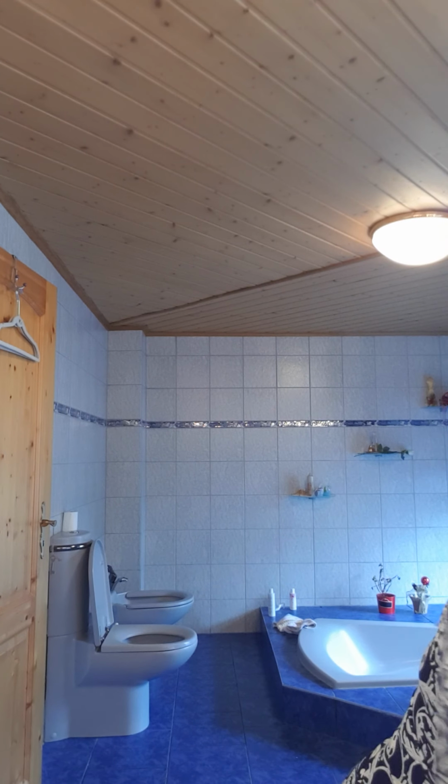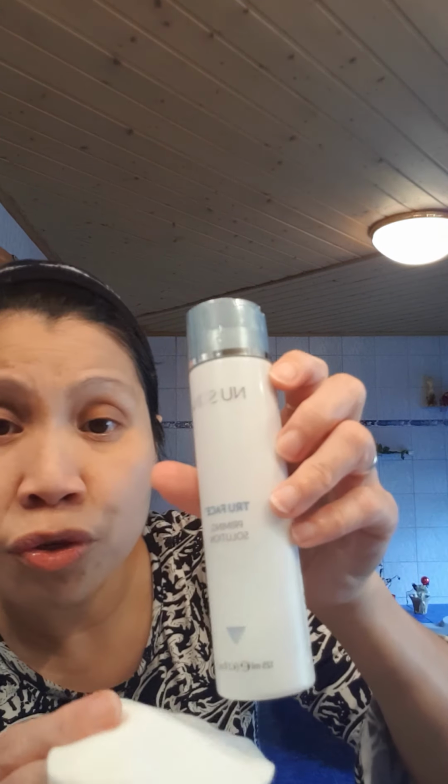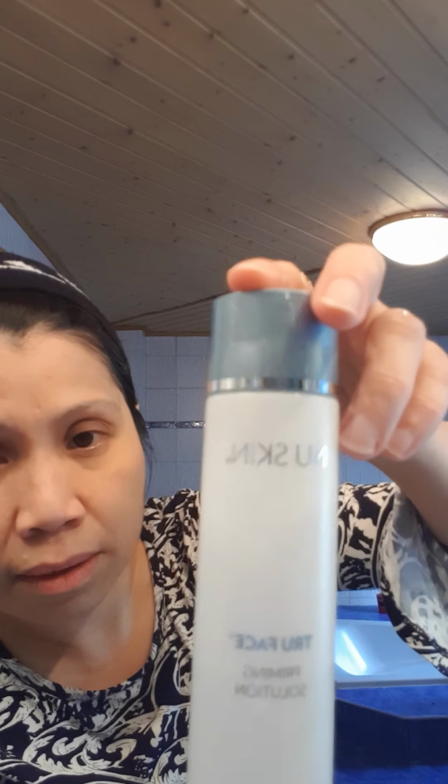I need a toner. Magta-toner muna ako. This one. Ito yung toner ko. I love this toner. This is our True Face Framing Solution. I love this, and yes, I highly recommend this one. Lagi ko siyang ginagamit kasi malapit na siyang maubos. Pag-iipunan ko na naman ito.